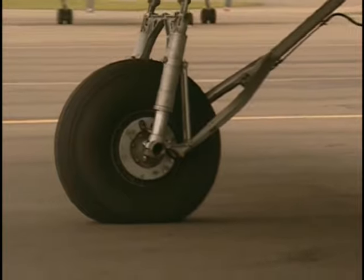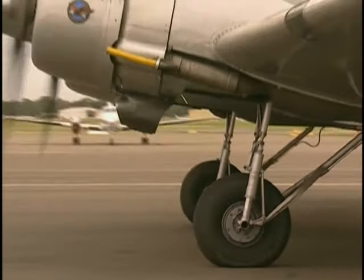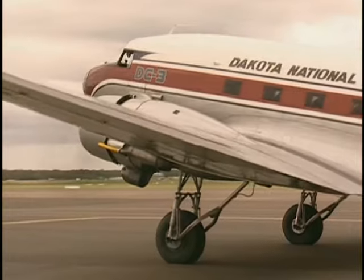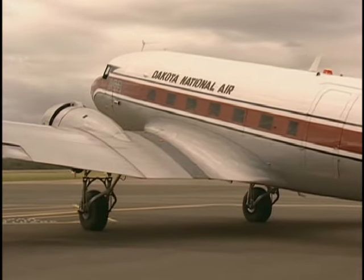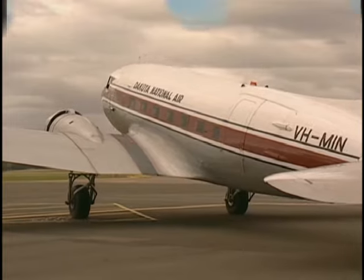Back in 1932, when Donald Douglas and his team set out to design an aircraft to a Trans World Airline specification, the end result was a piece of inspired aeronautical engineering. The DC-3 was sturdy, reliable, economical, comfortable, and safe. It still is.